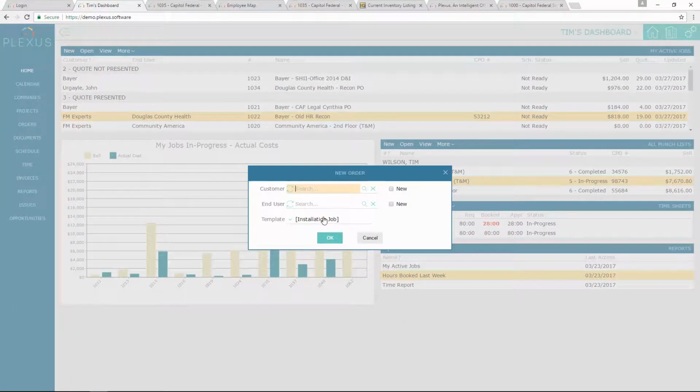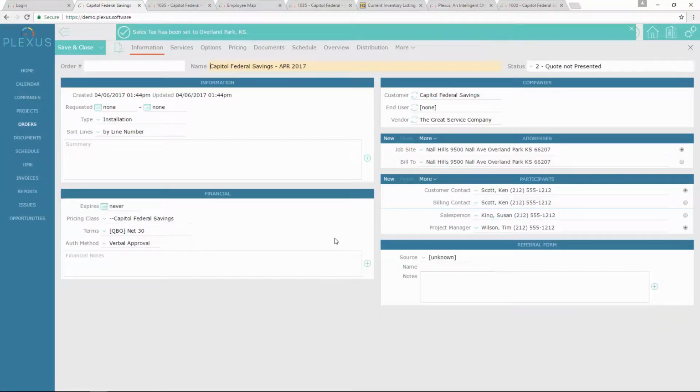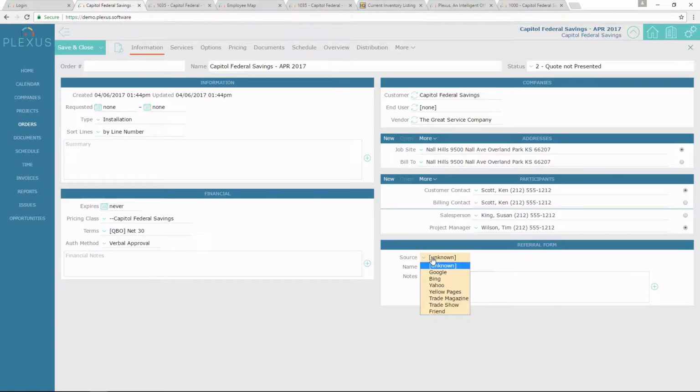He can create a new order, building it afresh or from a pre-created template. Enter any header information, track where the referral came from using customizable forms, and choose any special pricing he would like to offer the customer. He can create as many addresses and people participating on this job as needed for this order.